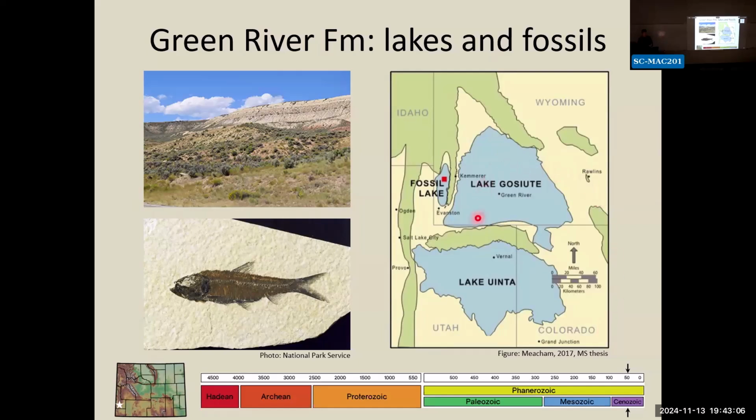It turns out in the Green River area, one of the minerals that was precipitating out of these lake systems is trona, which is a sodium carbonate mineral. Trona has a lot of industrial uses, including in the manufacture of glass. And there are trona mines just to the west of Green River, and those owe their existence to these internally draining lakes.